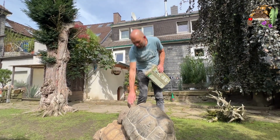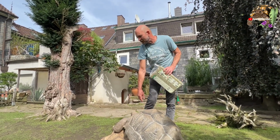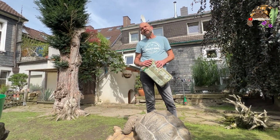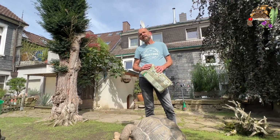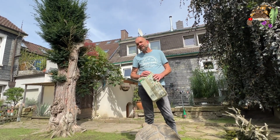The black one here in front is from ALDABRA atoll that belongs to the Seychelles, and the brown one is from the center of East Africa around the equator, so that is Mauritania, Chad, Mali, all these states.